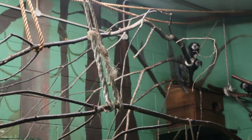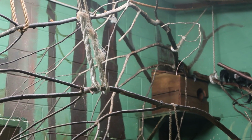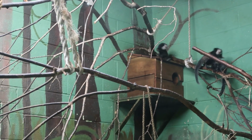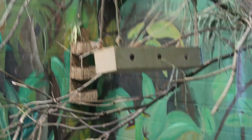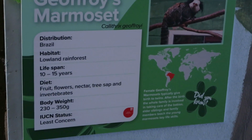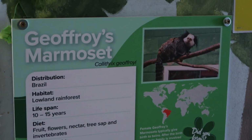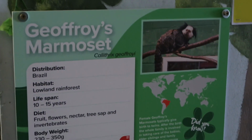Geoffroy's marmoset. Have you read that right? Yeah. You sure it's a Jeffrey? Let me read this. I don't believe it's called a Jeffrey. It's a Jeffrey. No, it is a Jeffrey. I'll take it back. Oh, it's come all the way from lowland rainforest areas in Brazil.